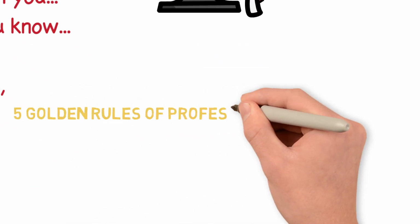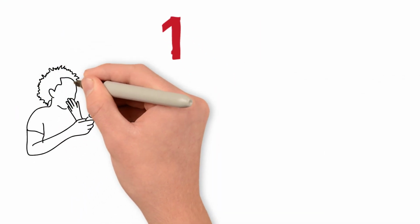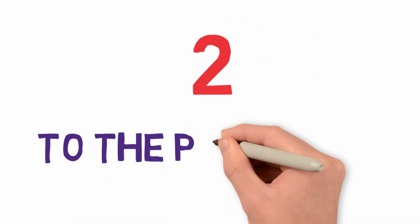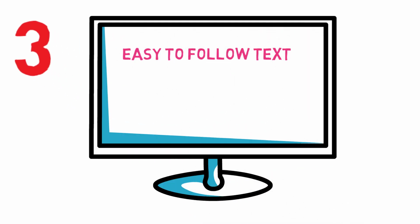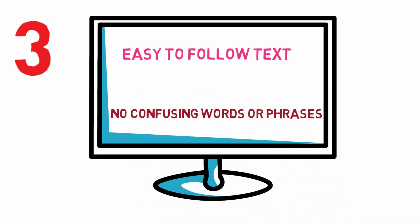Let's begin with 5 basic rules to follow while writing a professional email. Rule number 1. Keep the tone of an email more formal than a text message, but less formal than a business letter or memo. Rule number 2. Come to the point quickly and be brief. Rule number 3. Aim for clarity and use easy-to-understand language. Refrain from far-fetched, bombastic terminology and confusing phraseology.